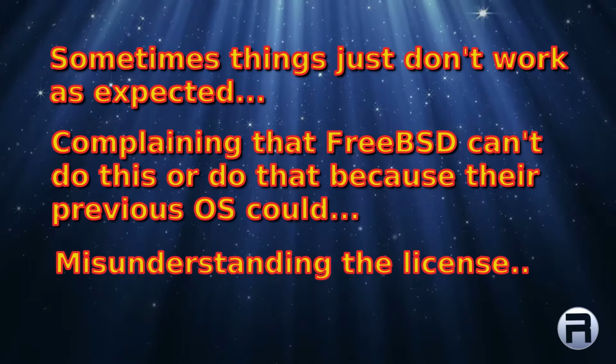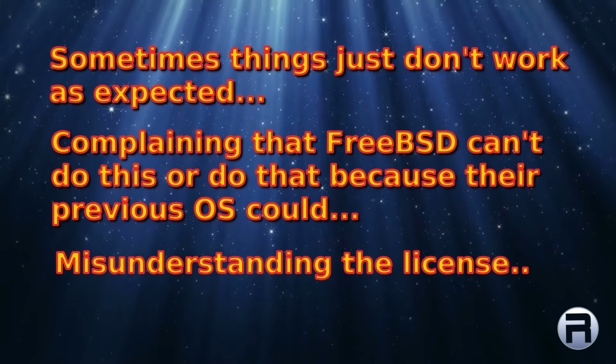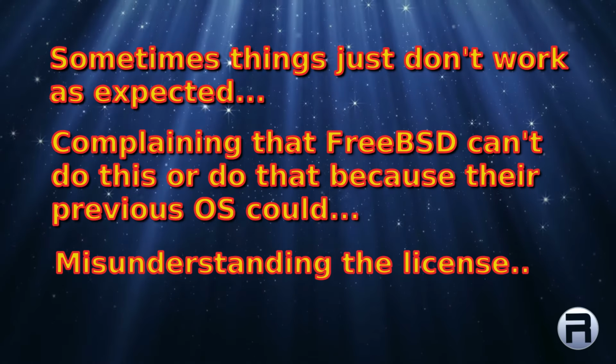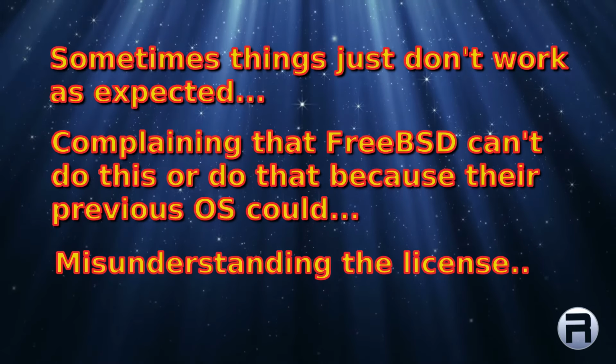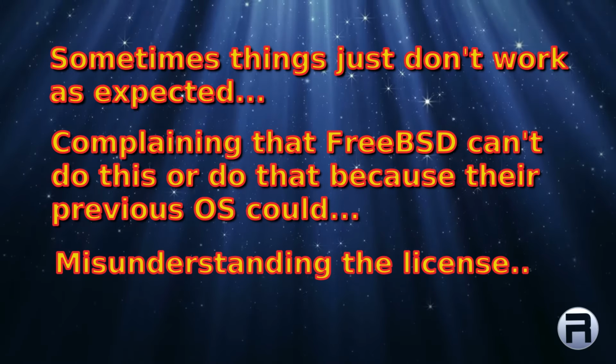But I managed to get Steam working on FreeBSD. It's not a problem. And that's really not that much difference to what's available now on Linux regarding Steam. It's not that much difference.